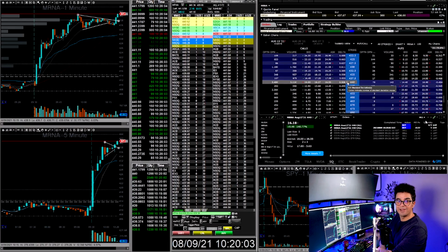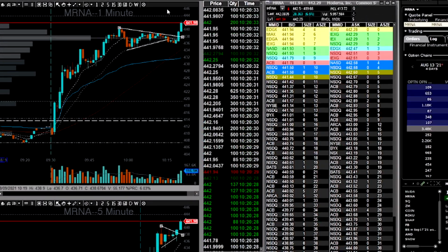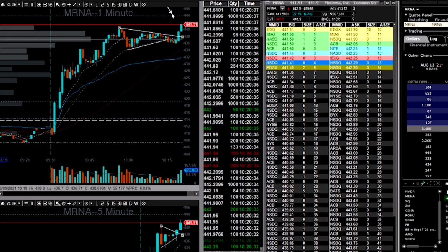I only had 5 contracts at the end, but this could have been a really good winner if I would have had 10 contracts. On the contracts I got filled, I took 440 calls, same week expiry, and my fill price was 15.57 for each contract. After my entry, you guys can clearly see that I'm in the money, and this is the level which is the all-time high around the 444, 443 level, which it made 2 days ago.